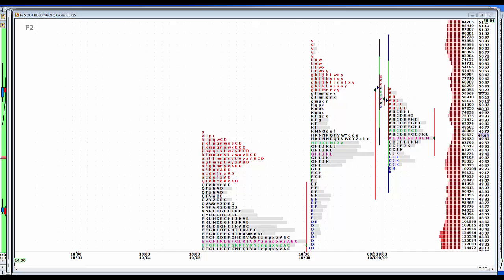So 50, 50.25, sell 1. 50.50, 50.75, sell 2. On the buy side, 49, 49.25. And then 48.50, 48.75.